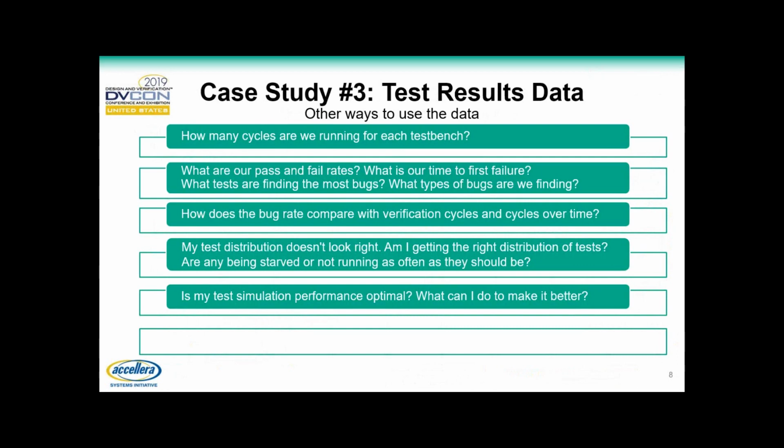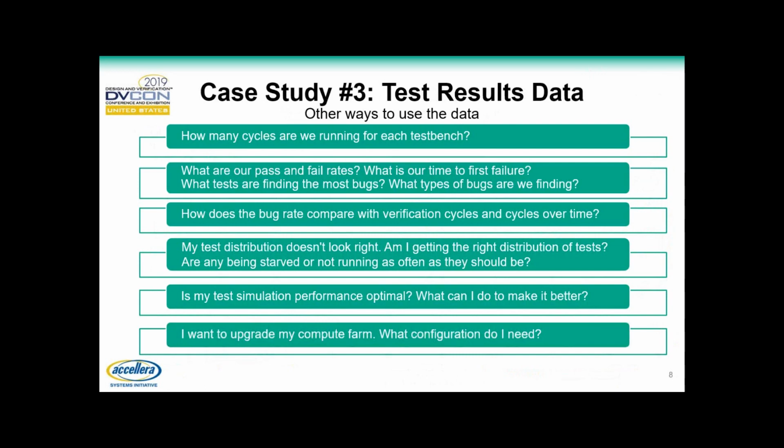We also found that our simulation performance was degrading over time. Besides engineers, licenses are the most expensive resource we're consuming. So it'd be good to run the sims as efficiently as possible. Or, we want to upgrade our compute farm. Well, what configuration do I need? We found that by analyzing the max, min, and average CPU and memory utilization times, we can make that determination about our farm and get the best ROI from it.